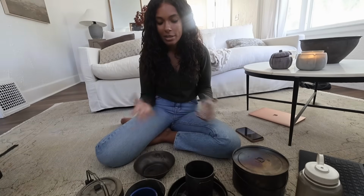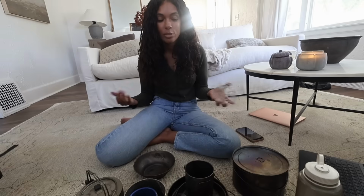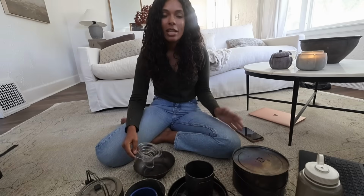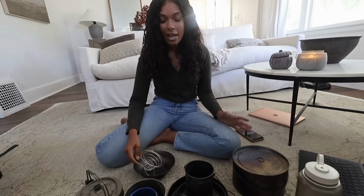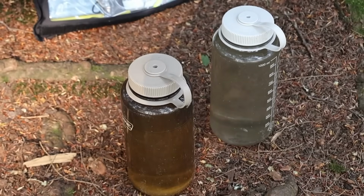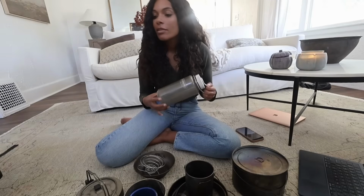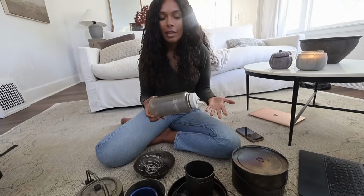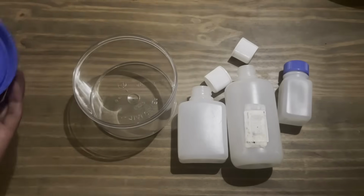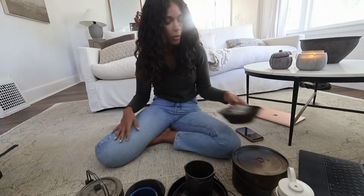A lot of people could save a lot of weight and bulk by not carrying all this and just doing a packaged meal. But for me, it's a major factor in adding to the enjoyment I get when I'm out there, cooking and making food. I also bring two of these Nalgene bottles for water storage. And I have some little small Nalgene bottles that I use to pack sauces and different things, food storage items, if you will.